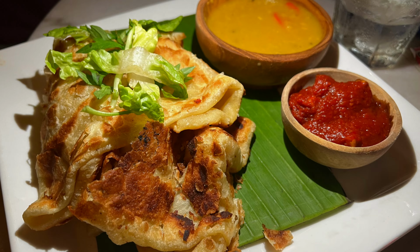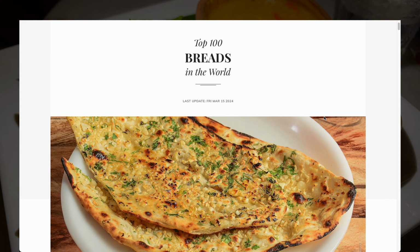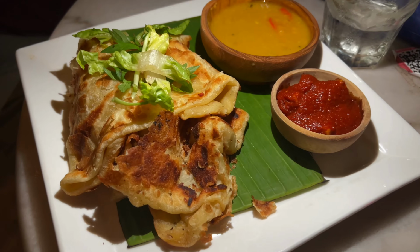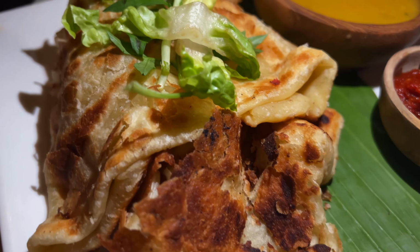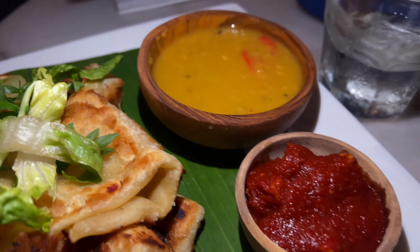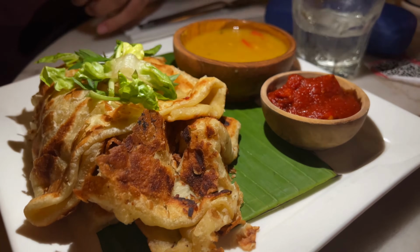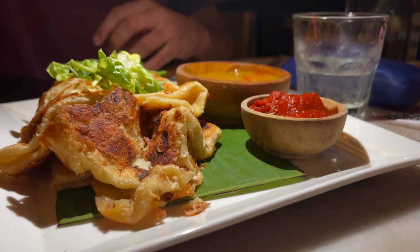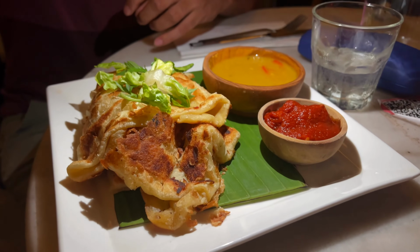We started with the iconic roti canai, a flatbread that ranks as the very best in the world on some lists. It was served with a dal and a tempeh sambal. Both of the sides were delicious. The bread was good, but not great. It's similar to a layered flaky Malabar parota, but the layers hadn't developed the way they should have.